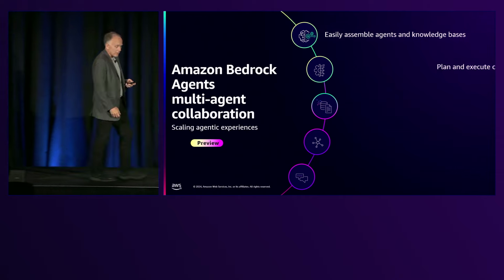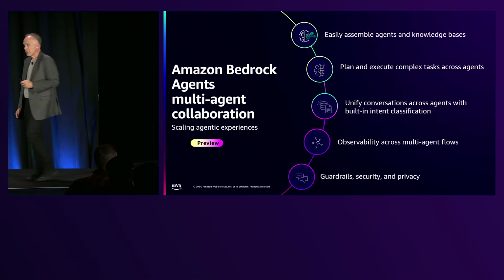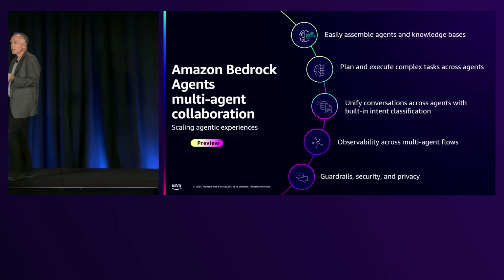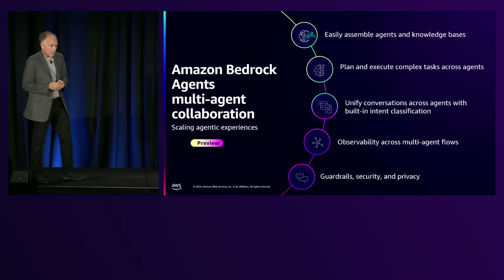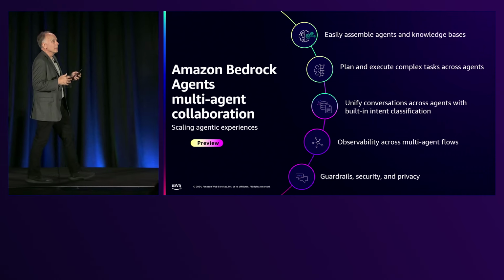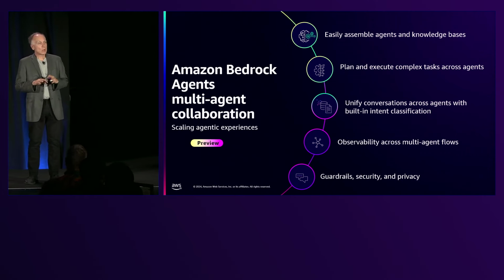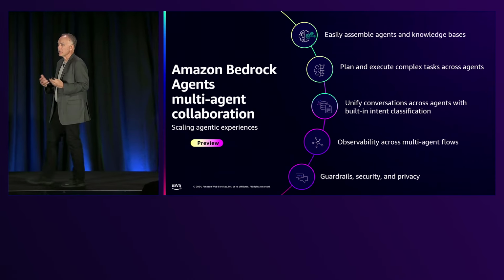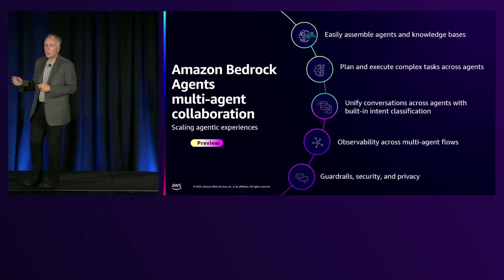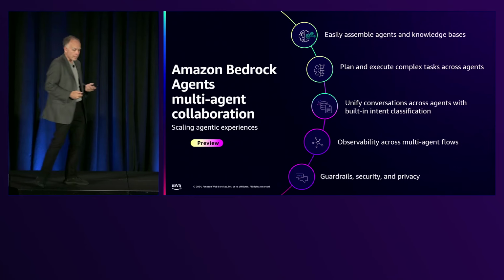So where does that bring us? Here's what we're delivering with multi-agent collaboration. Number one, easily assemble a set of smaller focused agents and knowledge bases. Number two, you've got a supervisor agent that can plan and execute across those without you having to write all kinds of code and logic to make that happen. It's as simple as assembling those, giving it some instructions, and you're good to go.